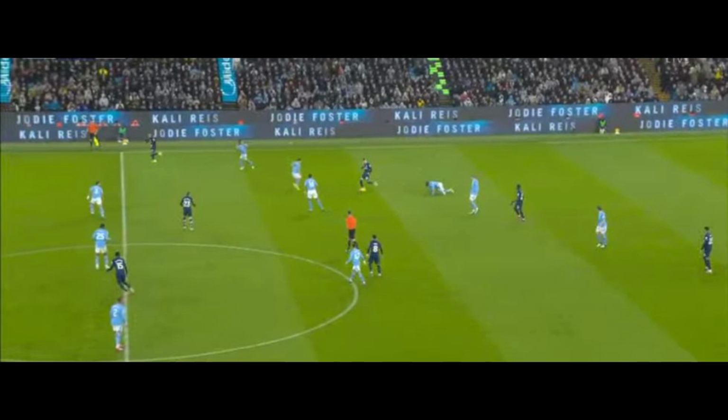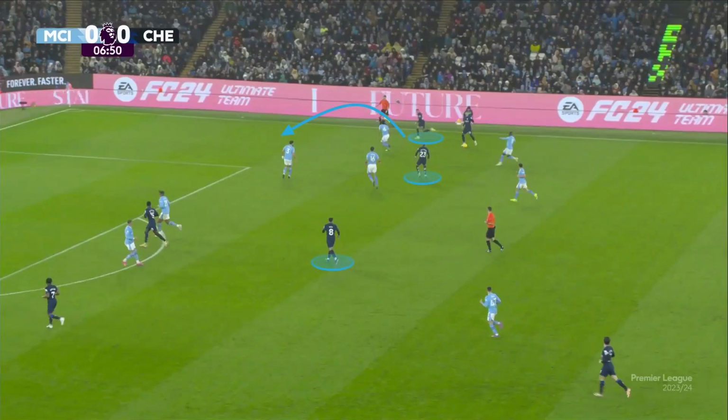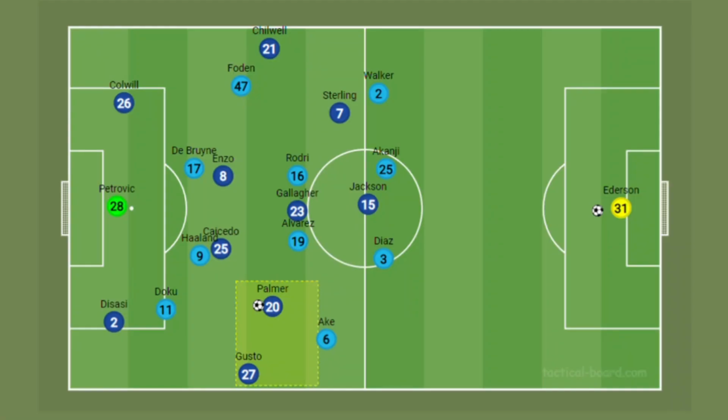So you can see here, Ake has been drawn out of position, and now Palmer can see the runs of Gusto in the space vacated by Ake. So Palmer plays that ball, and now you can see Chelsea have moved from a defensive situation into an attacking situation, and they have many players attacking the box. And this was quite the weakness that Chelsea were really exposing on Manchester City's side.